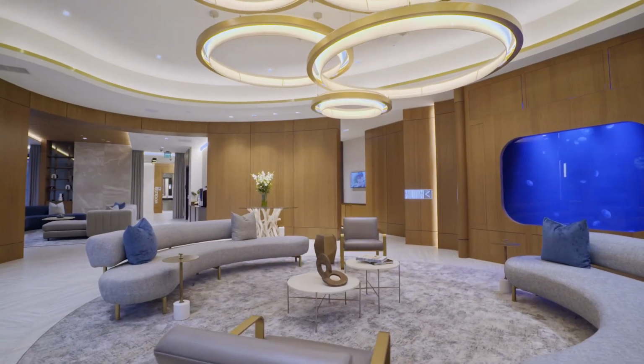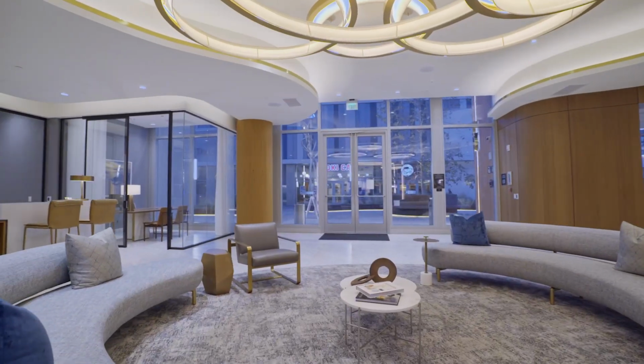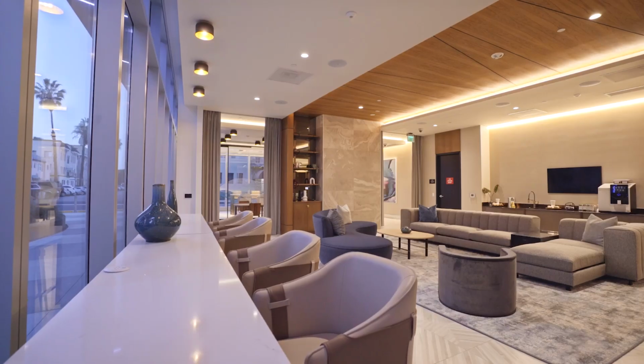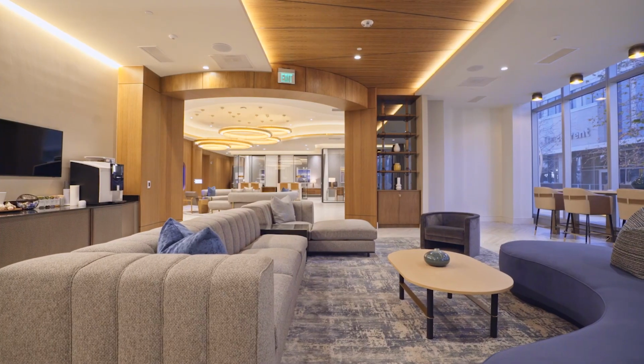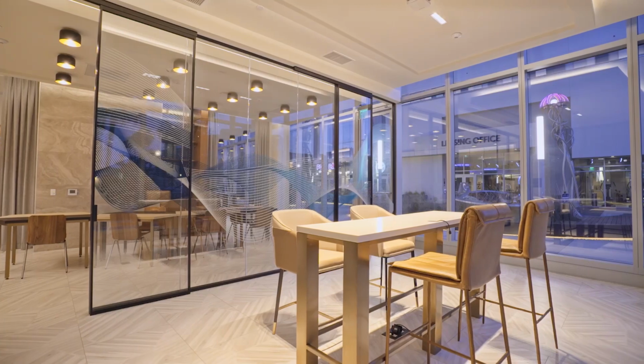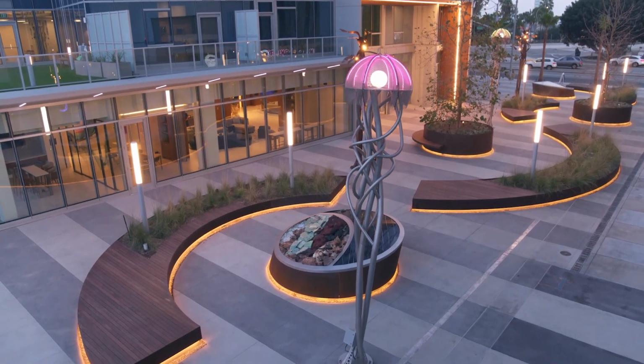We circle around a set of curved sofas beneath ringed chandelier loops in front of a 500-gallon jellyfish display with jellyfish swimming inside. The lounge features sofa and chair seating and a coffee counter with condiments. Four chairs stand around a long table in a conference room with glass walls.